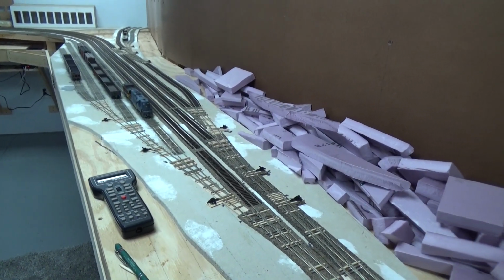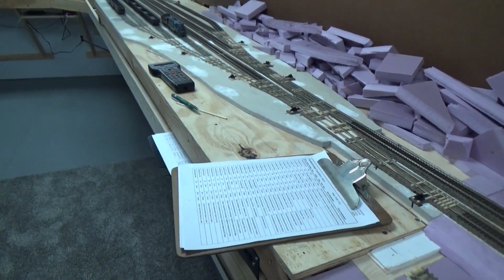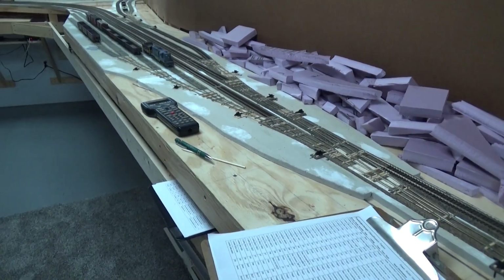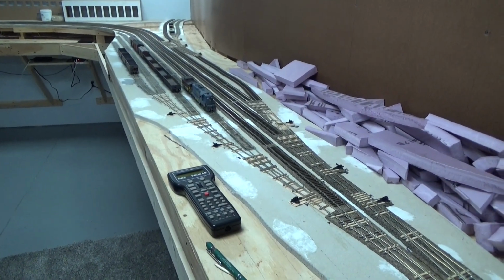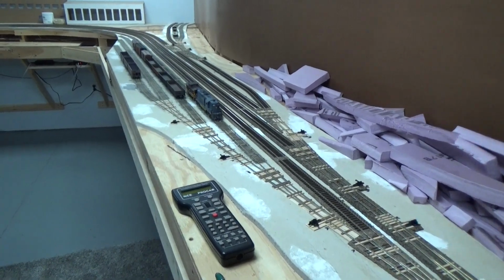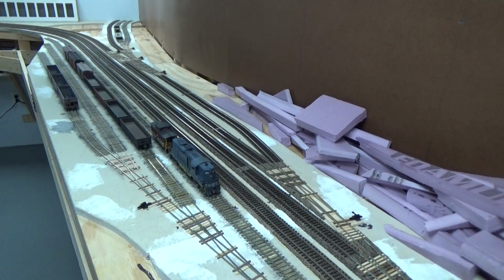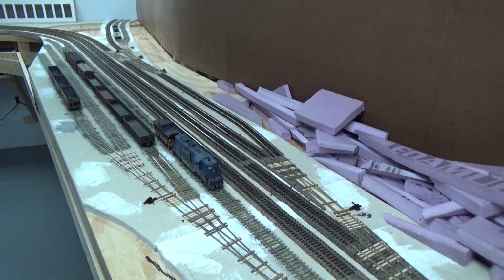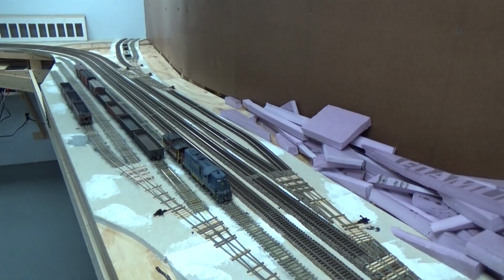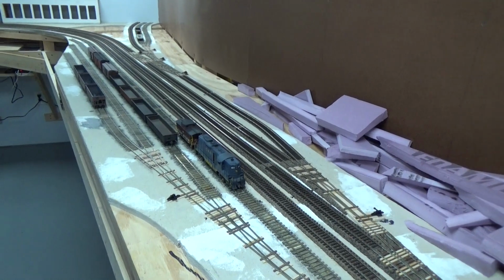Here we are in Butler, and you can see from some paperwork floating around that we actually did a test session last Tuesday, primarily to work Butler. So we did a little less than half of an operating session for all of the traffic that runs through Butler or originates in Butler. So we still have some more to do.